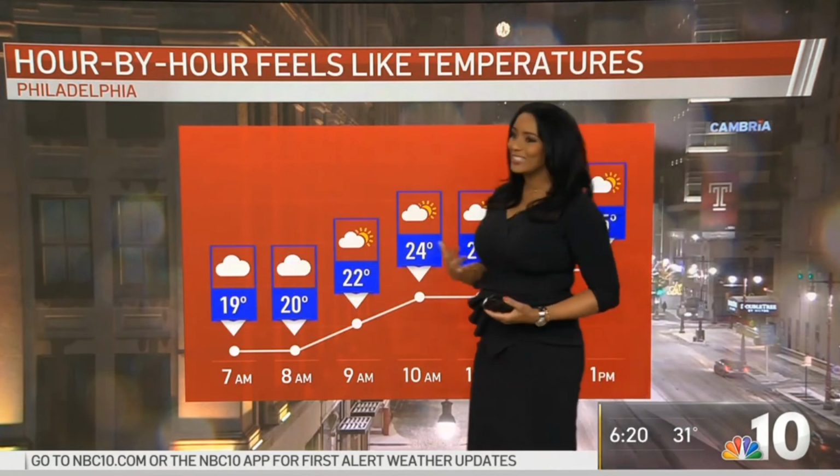So this is a changing situation, especially with the warmer air starting to work into the system. So different neighborhoods will be seeing different things at different times. So just stick with us. We'll keep you updated on what to expect where you live.